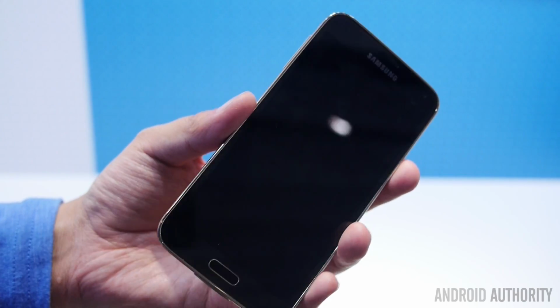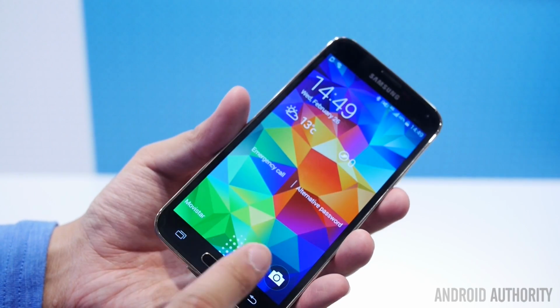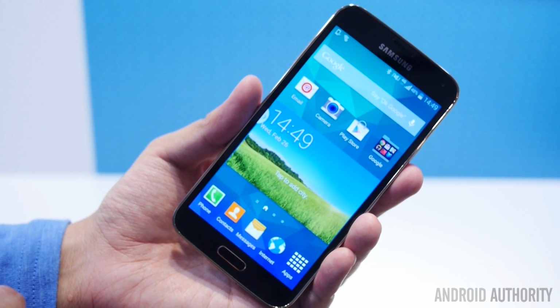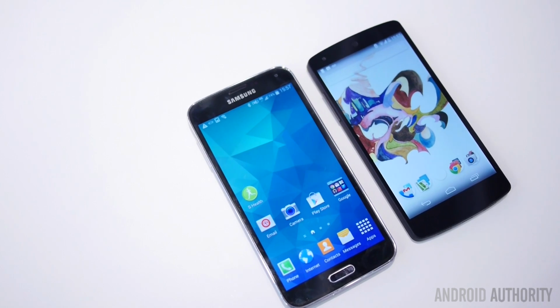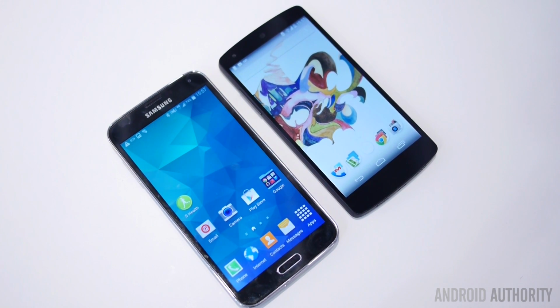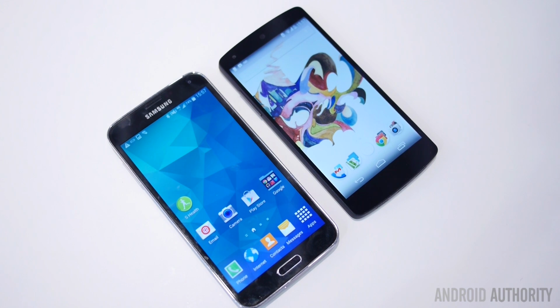So the S5 does offer a lot, but there's always that risk of Galaxy syndrome setting in, so how important all of these features are is entirely up to you, not only in the beginning, but later on. And so, there you have it for this quick look at the Samsung Galaxy S5 versus the Google Nexus 5. Both take on different philosophies when it comes to providing a good user experience, but one thing is for certain, both do provide a good user experience.